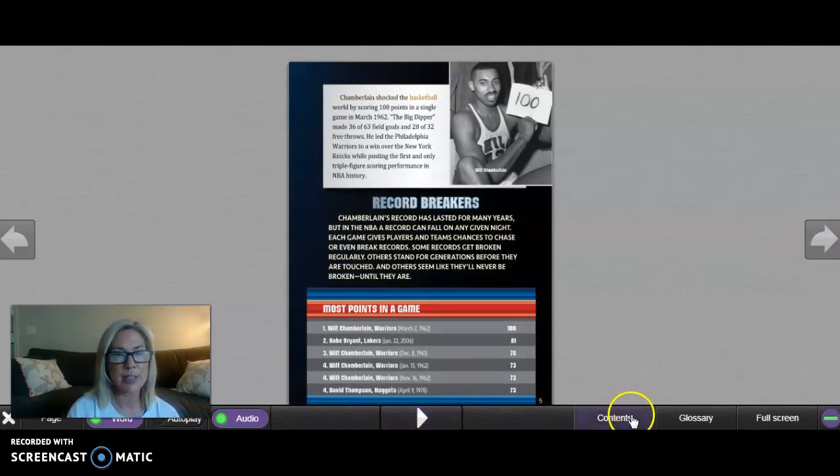It also includes the table of contents, glossary, and all kinds of other activities that you can do with each book. Well, I hope you find these helpful, and happy reading.